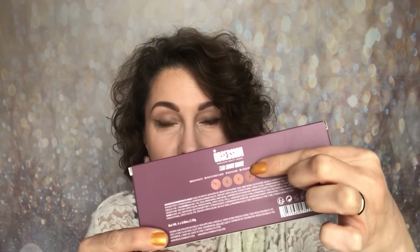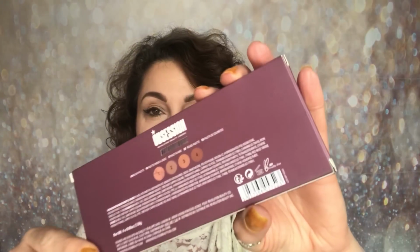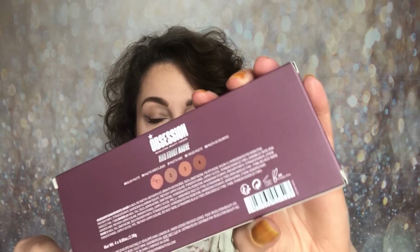On the back you have again the Obsession logo, the name of the palette, the pans that you're going to expect, you have the ingredients, and of course you have got that it is cruelty free. So no vegan on here, just cruelty free as per the other palette. So that's Mad About Mauve, the packaging. And again, I think this one retails for £6.